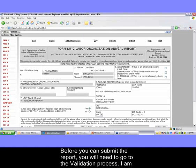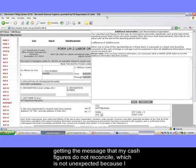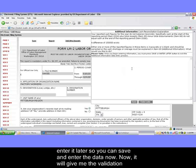Before you can submit the report, you will need to go through the validation process. I'm getting the message that my cash figures do not reconcile, which is not unexpected because I started out with an empty form and have not entered a whole lot of information into it. But like all the other additional information pieces, it asks you if you want to enter this now or enter it later, so you can save and enter data now.